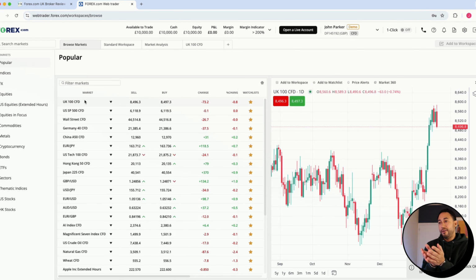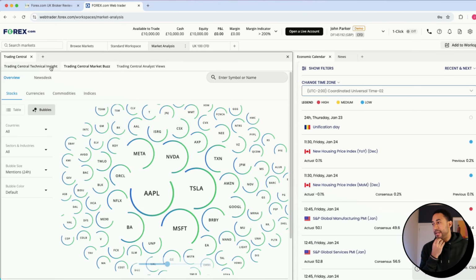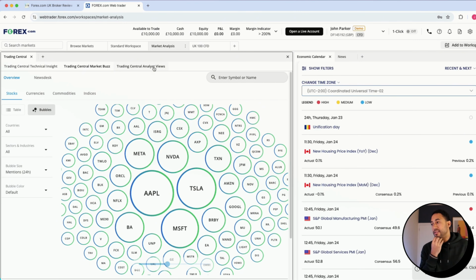Now we'll head over to the market analysis section. So if I click on market analysis here, this is Trading Central. There's a few other headers here: Trading Central, Market Buzz, and Analyst View. But these are kind of the mentions that a forex pair or a stock gets within the news. So you can see Apple, Nvidia, Tesla, Microsoft, what's this, BA, Boeing, and then Meta are in the mentioned category here.